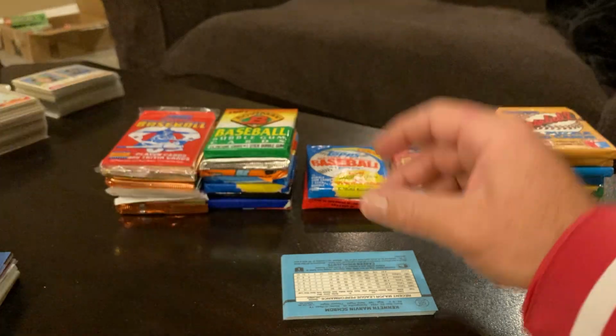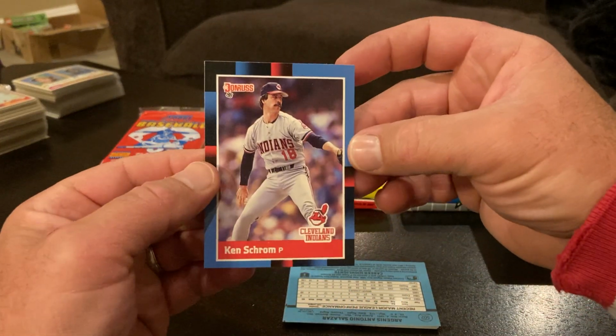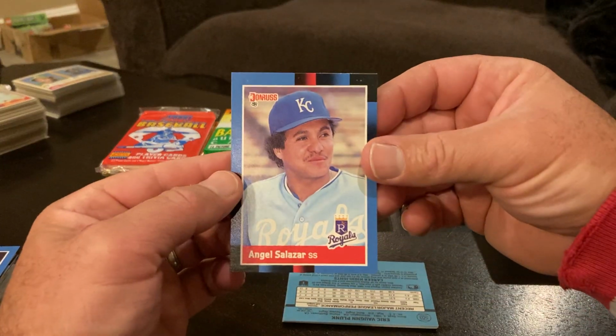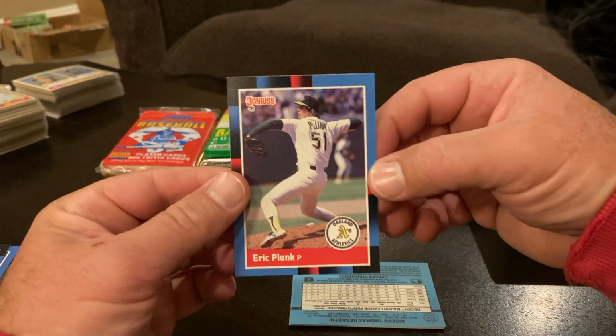Tracy Woodson. Ken Schramm. Angel Salazar, or Angel Salazar. Eric Plunk.